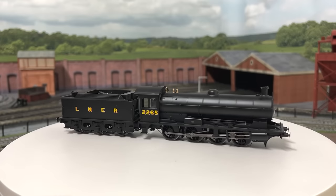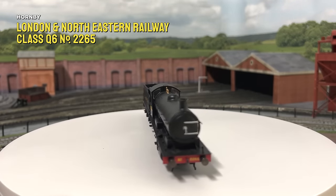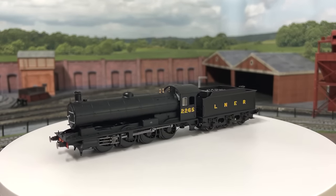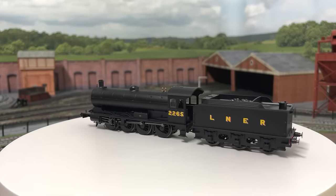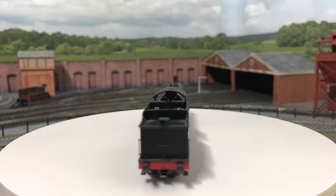And here's another beefy fella, the Q6 class, number 2265 by Hornby. Quite an unusual one, an 0-8-0 tender engine, something rather uncommon on railways. I'd love to eventually line this guy out with red lining like the J27. I think it'd wear stripes quite well.